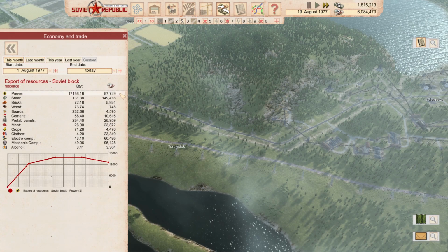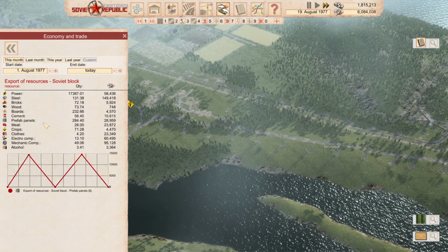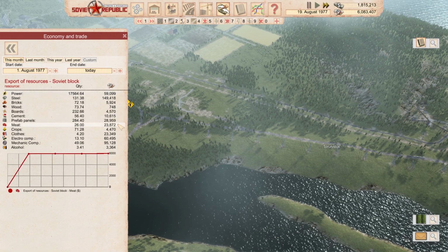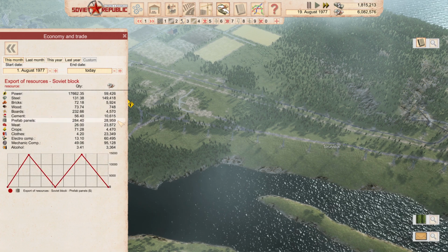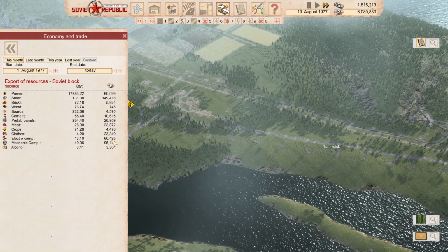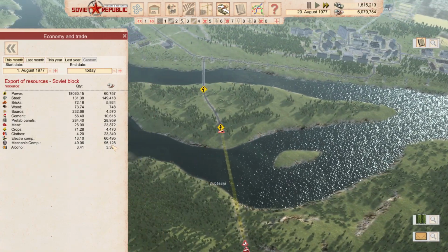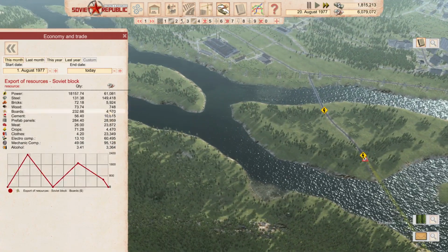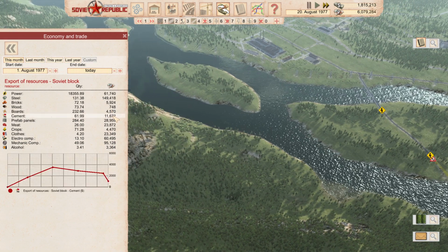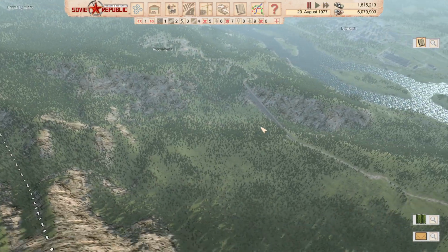Wow, that's pretty good. Look at that power. We're exporting decent amounts of power there. So we are making a ton of money with a lot of exports. Steel, power, even prefab panels is a decent amount. Mechanical components is a good one as always. Electronic components. We're even exporting a little bit of alcohol, which doesn't make a lot of sense considering we're also importing alcohol at some spots. The cement I think should stop now, though it just went and started buying cement somewhere.